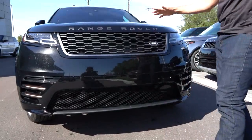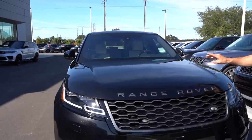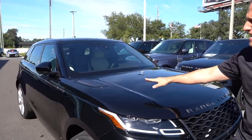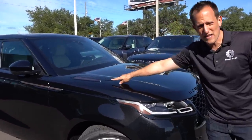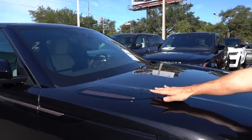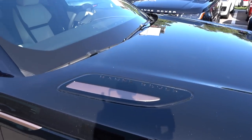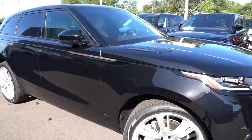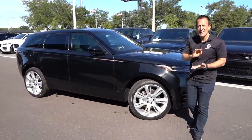Now, when we pop up onto the hood, very distinct body lines. You have one that runs on this corner, one on that corner, and then another thing that I really love is the unique style where we have the Range Rover badging here with a little bit of that copper color. What I wish is that this was a functional heat extractor. Now we're talking business, but from a look standpoint, it really kind of brightens up the hood, which overall, besides the two body lines, could be bland, but that really adds that extra touch.